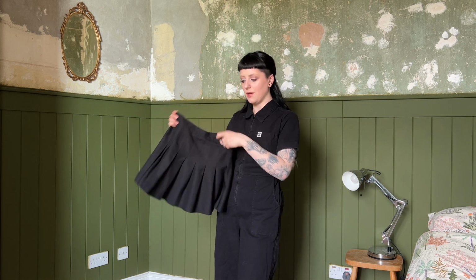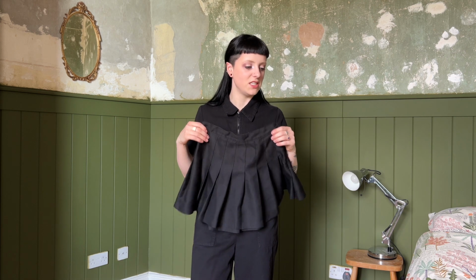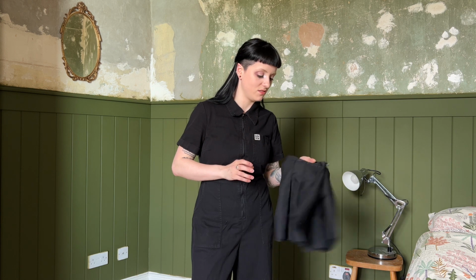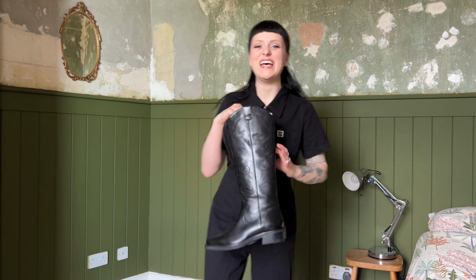I can understand the hype. It is quite thick, so it keeps its shape and it does pull you in a little bit. But yeah, I just think these look really great. Band tees, the cami top from Superdry looks good with it, and I think it's just a really nice basic to have. The final and probably the most recent purchase that I have, these cowboy boots.